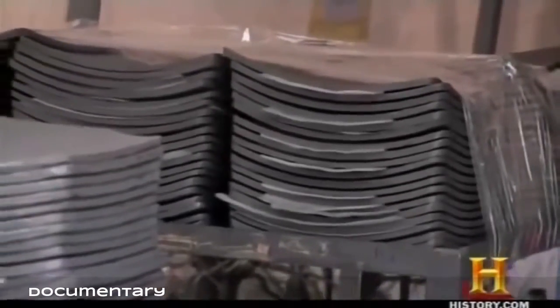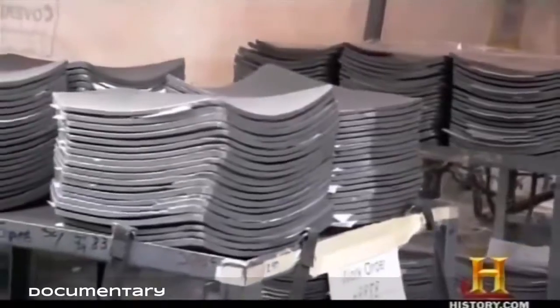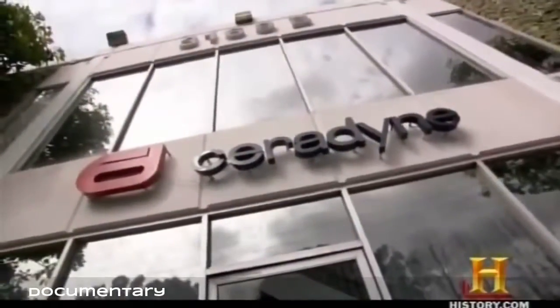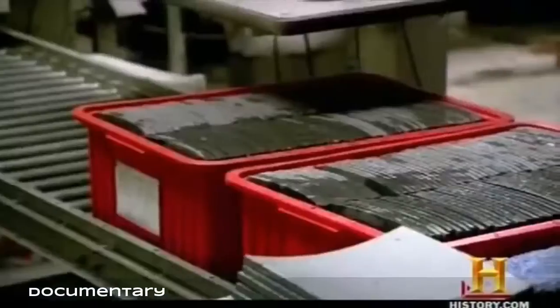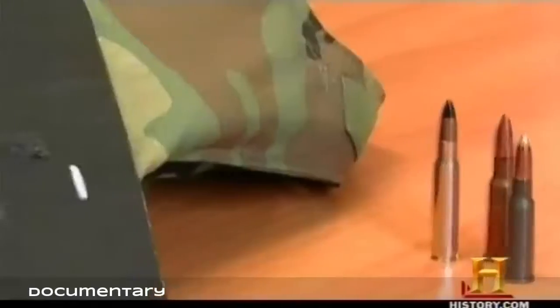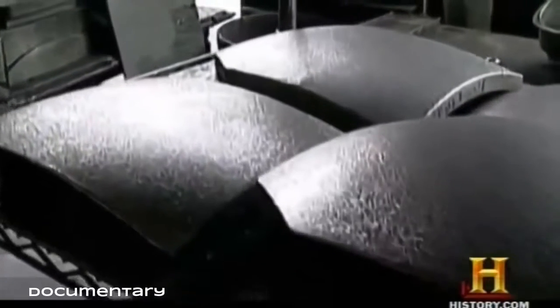The Batsuit's flexible, armor-plated design parallels an actual technology called ceramic armor, made by companies like Ceradyne Incorporated in Costa Mesa, California. Their ceramic plating has the resistance of steel, the material that's long been used to stop bullets. But ceramic plating is 70% lighter. To stop the bullet, you have to break the bullet. Therefore, you need something that is harder than the bullet.